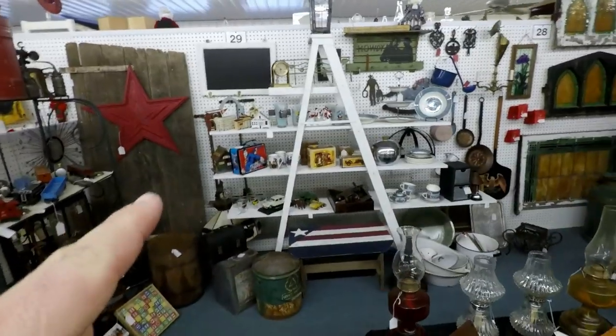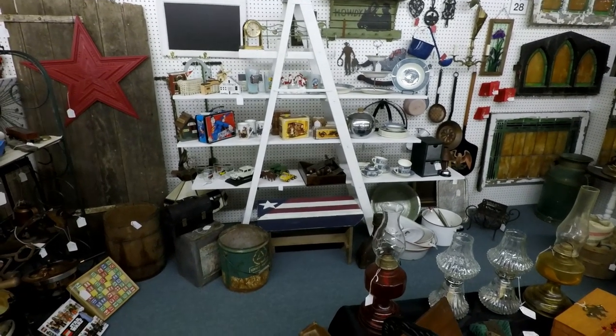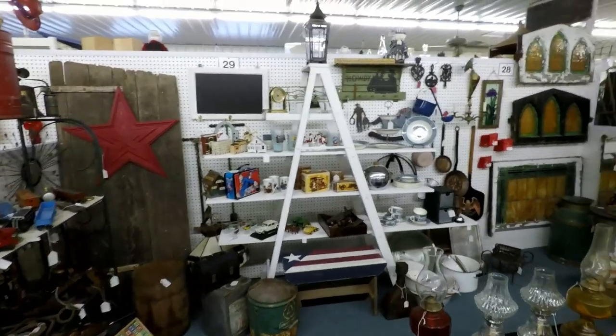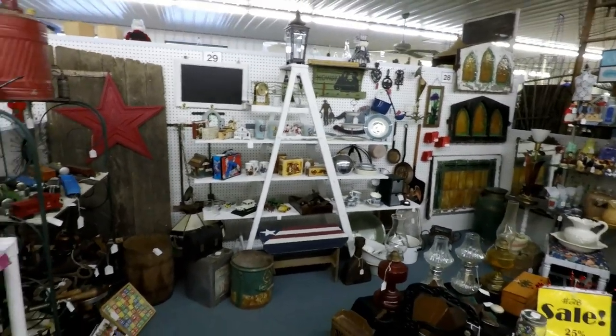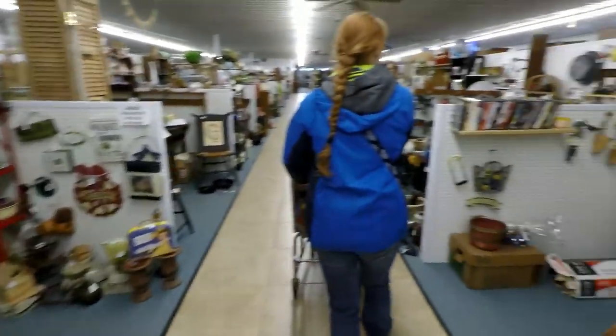That's a really cute display idea for your booth. All you have to do is find an old rustic ladder. You can paint it, you can leave it, get some wood like they did. Makes a really good shelf idea. So keep that in mind if you're looking to create some furniture for your booth for cheap. Those ladders are pretty inexpensive. You can find them all over the place.